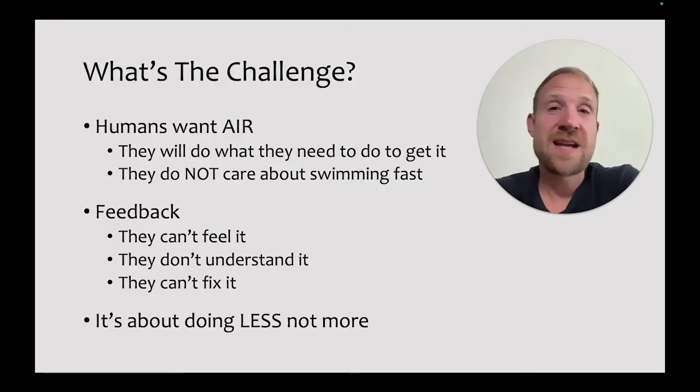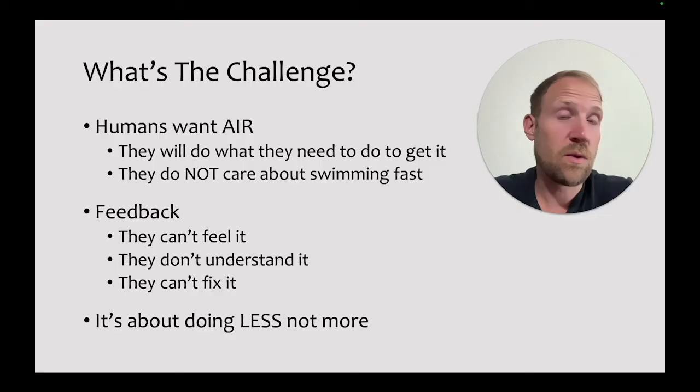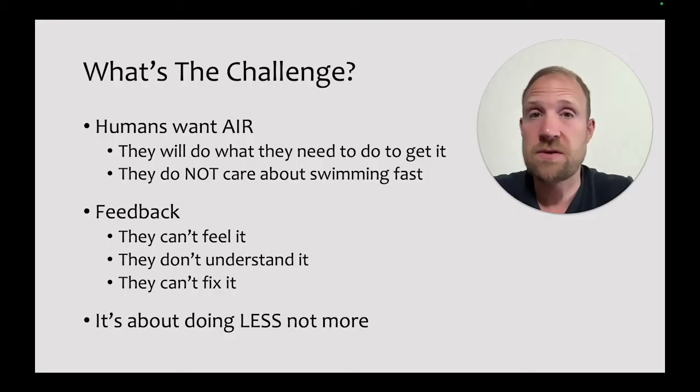And so from a conceptual standpoint, independent of swimming, trying to get people to do less with their movement is pretty counterintuitive, and it's a little bit harder for them to conceptualize. So we have to help swimmers understand what it's like to have a smaller, cleaner breath, and that can be pretty counterintuitive to most swimmers.